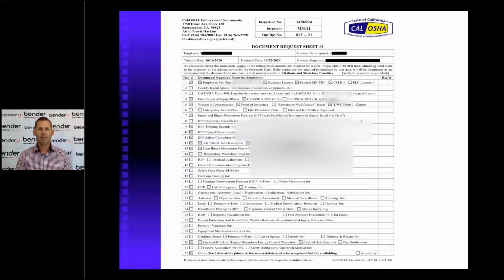Okay, they always ask for your Log 300s, your injury and illness prevention program. They want to see training records. That's always going to be another one. So on top of that, let's say they come out and say, hey, we want your heat illness prevention program. Submit us a copy of that, and we want the training records for these 2 employees that we saw out there. So make sure your training records are up to date and current, because they will ask you for that. If you don't have it, that's when you can have an issue and you can be cited for lack of training, okay?